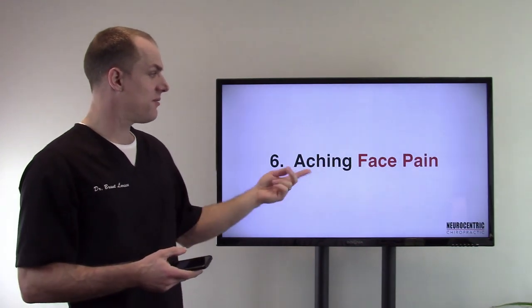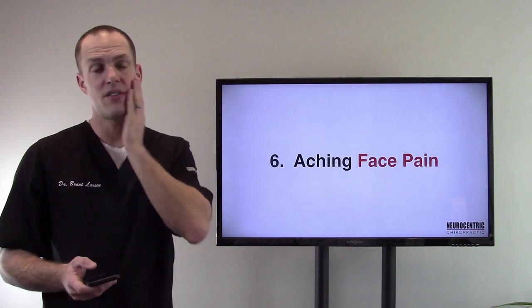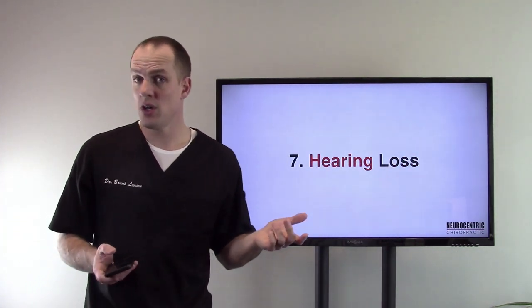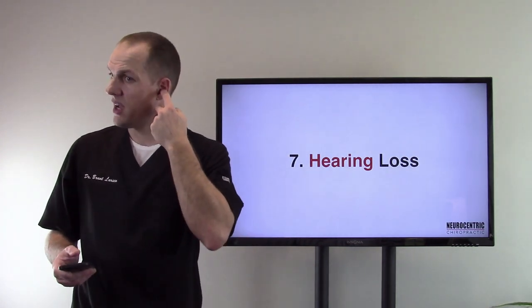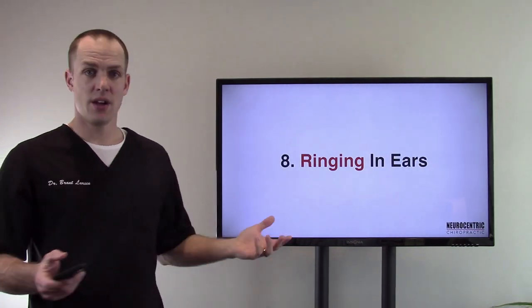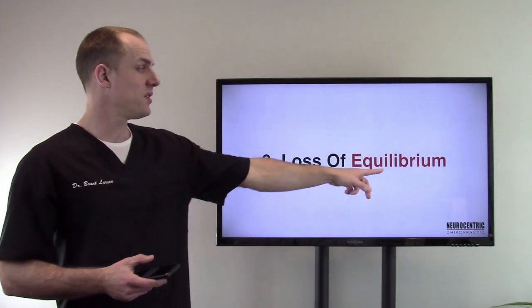Number six, aching face pain. Can be numerous causes, but just an aching face pain across here. Seven, hearing loss. Hearing loss could be a potential TMJ symptom because your TMJ is right there, right? And your ear is right there. So those structures are very, very close together. Number eight, ringing in ears, along those same lines. Number nine, loss of equilibrium.